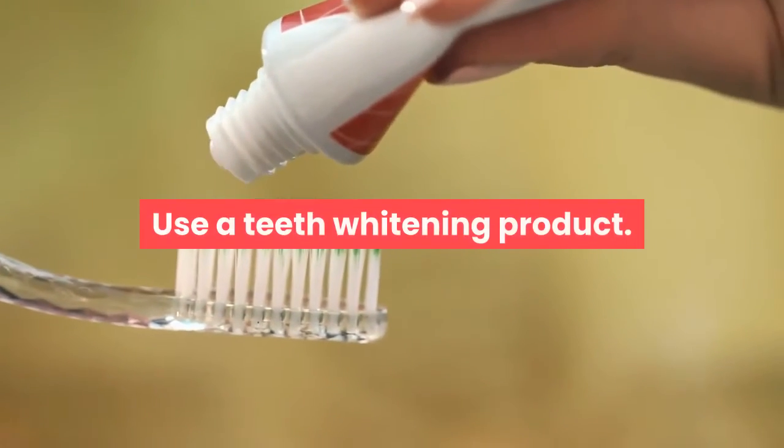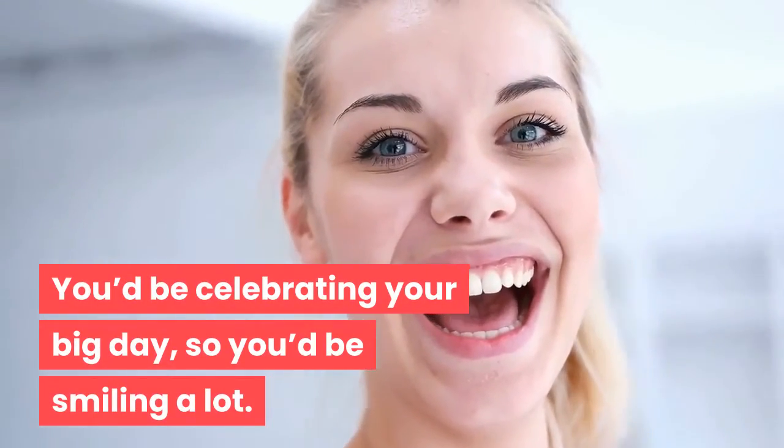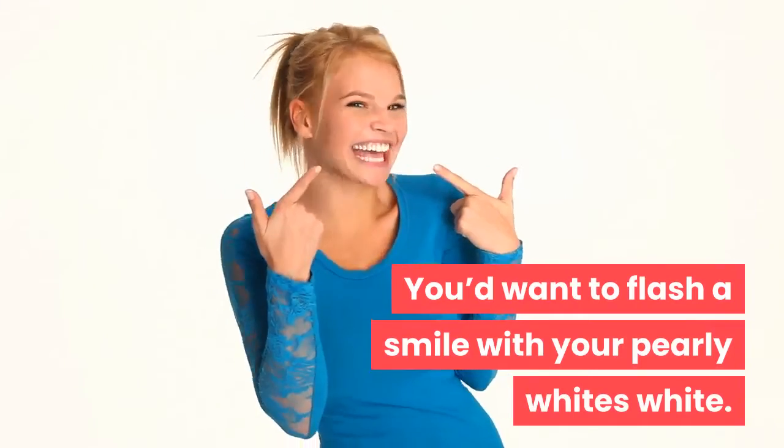Use a teeth whitening product. You'd be celebrating your big day, so you'd be smiling a lot. You'd want to flash a smile with your pearly whites white.